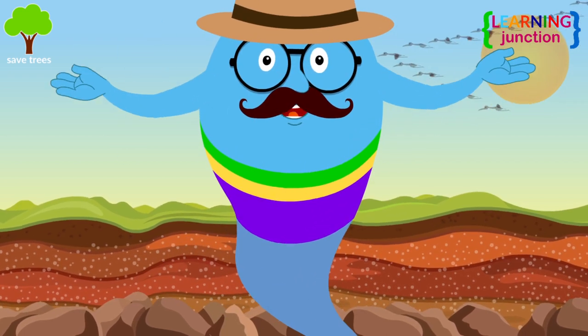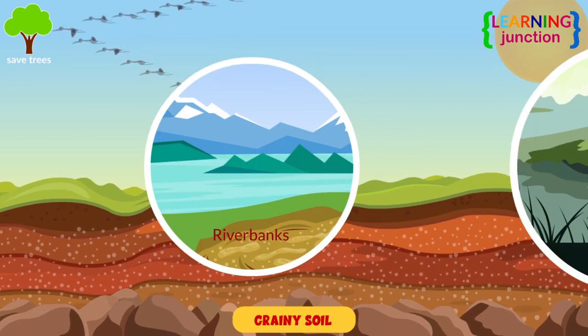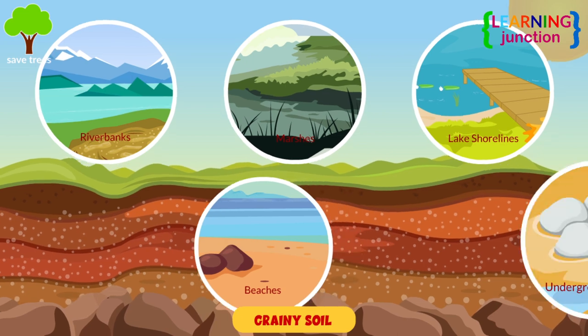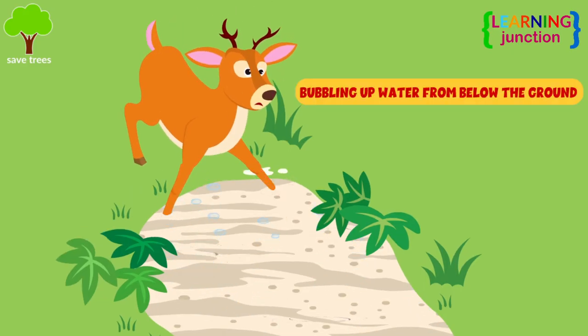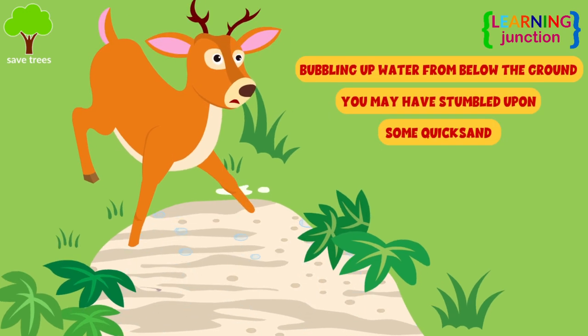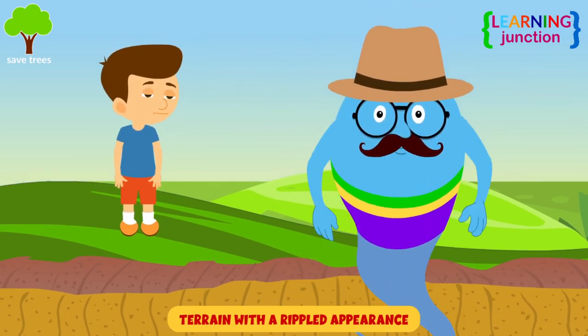Quicksand can be found in places where there is grainy soil, including riverbanks, marshes, lake shorelines, beaches, and areas near underground springs. Here is how you can identify quicksand. If water is bubbling up from below the ground, you may have stumbled upon some quicksand. Terrain with a rippled appearance is also a major sign.